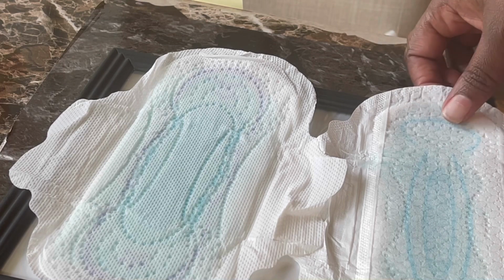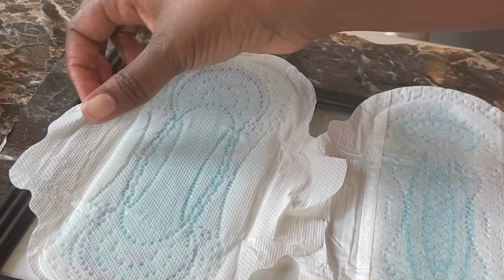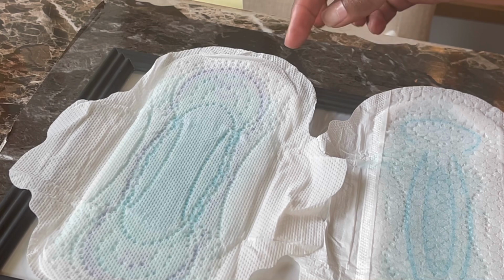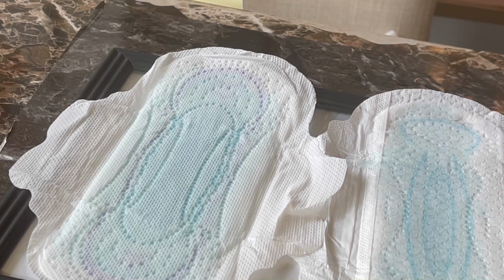So this one looks like it has more of a cotton top to it, which I prefer. The Always is some kind of plastic. I know I can't use these because of the topping on the Always, so they're not my favorite. So in my opinion, I would use the Blossom. So the Aldi pick is my pick for that.